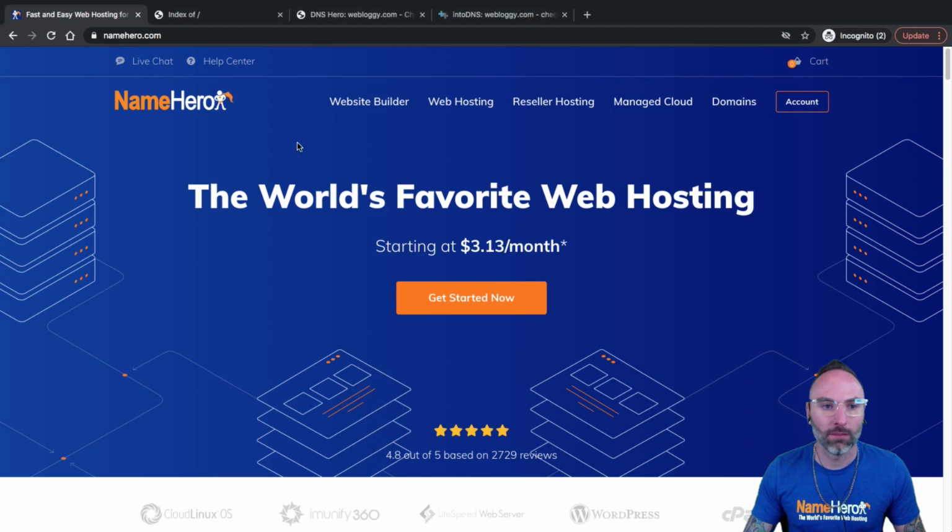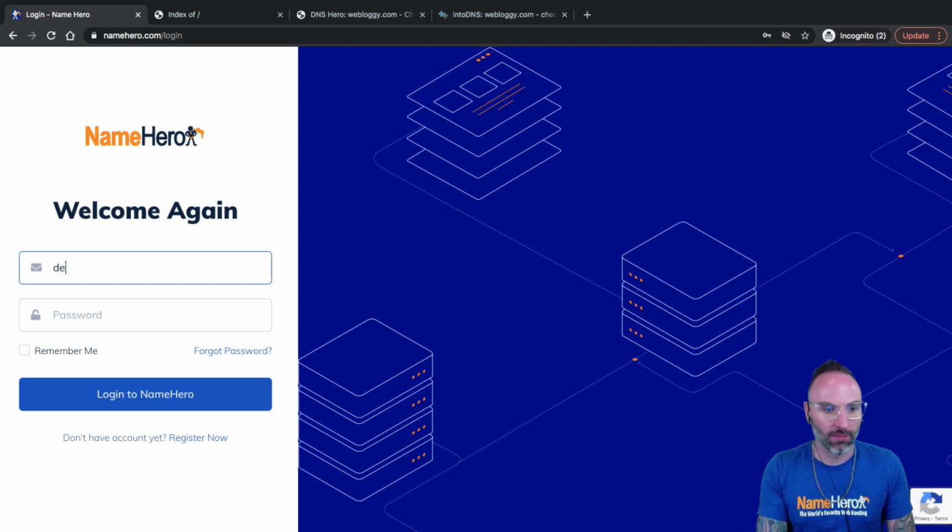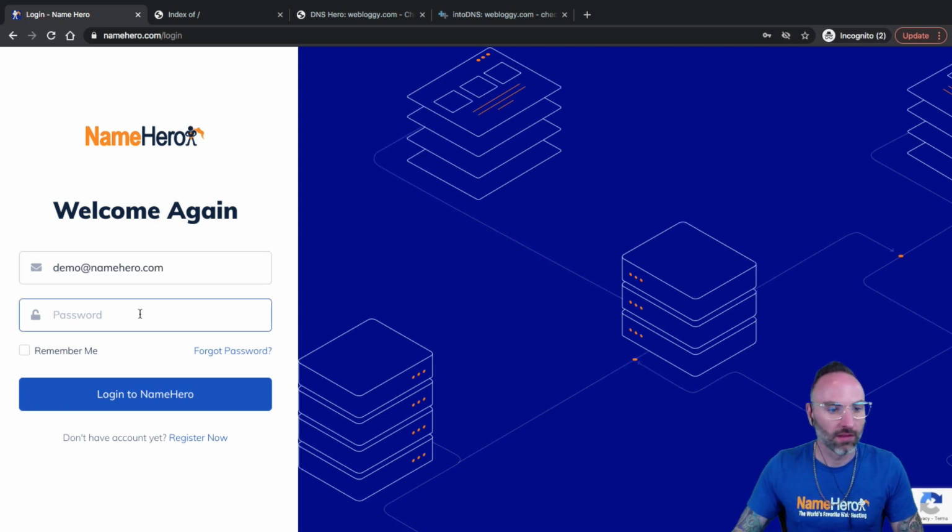I'm on NameHero's main page here, just namehero.com. So I'm going to click on account, and I've got our login screen. So I'm using our demo account here, and I've got a really strong password.